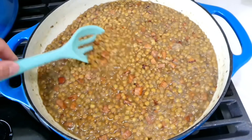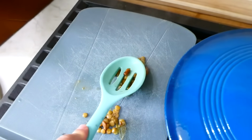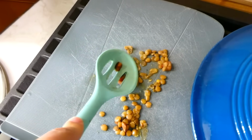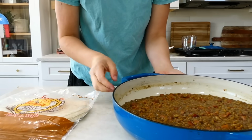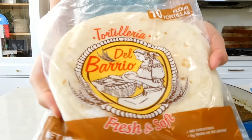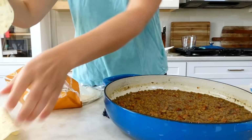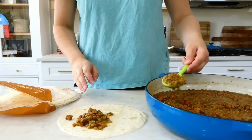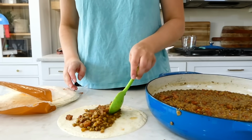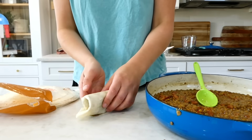My lentils are just about through simmering. I'll take some over and show you. As you see, I like them to be easy to mush like that. That might sound odd, but that makes for the best texture of lentils in my opinion. I don't like them when they have a little bit of crunch, but I'm just going to serve this inside of some tortillas right now, and I have plenty left over for other recipes this week, other lunches, perhaps some dinners as well.